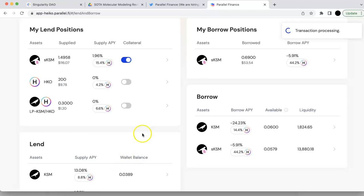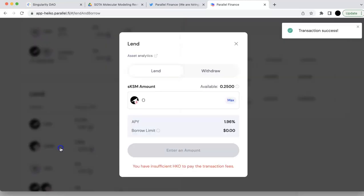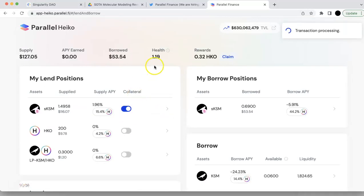Then now you can see the SKSM. Now I'm going to get some more SKSM, and I can now lend it again, right? So to earn some actual rewards. And so I'm going to lend that again. So I'm going to lend all of them. And my health factor is again like 1.3 or something.